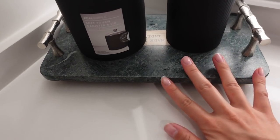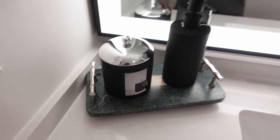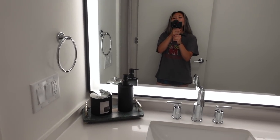I like that though, just because if your hands are wet and you pump the soap, it wouldn't get on the counter. Well, it'll probably still get on the counter, but it would be on the tray, not the counter. I just think it's a nice decorative touch because it adds the slightest bit of color and it kind of matches that. So I'm gonna keep it. I think it's really cute and it's very unique.